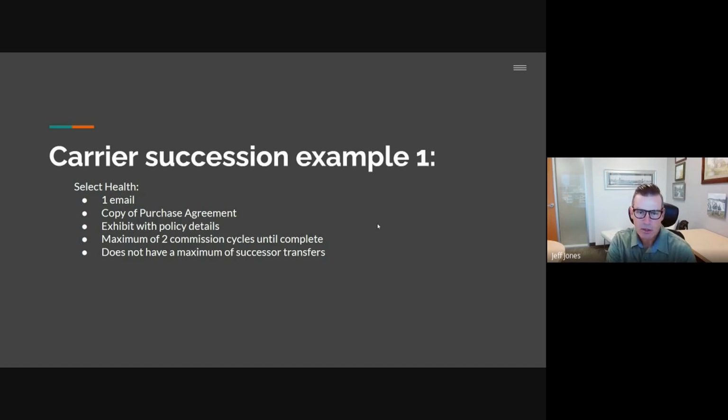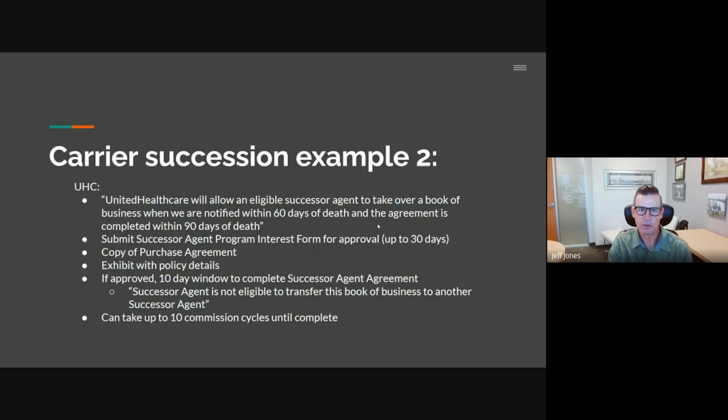So very easy, very straightforward, and honestly, it's what should be done to make all of our lives easy, to make sure that our clients don't have a disruption in service or questions, et cetera. So in the middle of the road, we have our good friends, UnitedHealthcare.